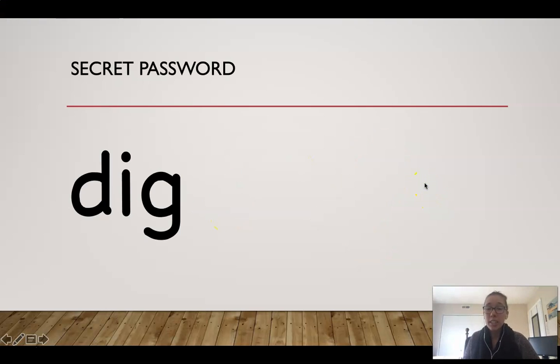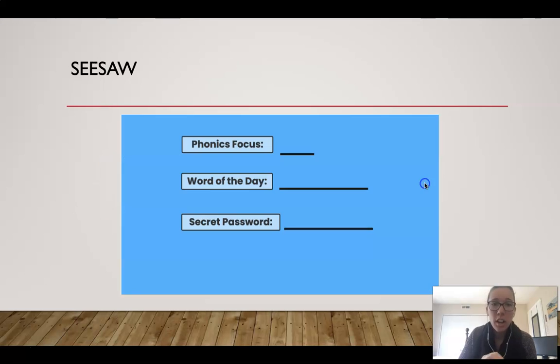All right, friends, so our secret password today, you're going to need this for your seesaw assignment. Your secret password today is dig. Remember, our phonics focus was the letter D. Our word of the day was as, and our secret password is dig. You'll need to put all that information on the first page of your seesaw assignment. It'll look like this. So again, phonics focus was D, word of the day was as, and secret password is dig. Let's talk about the rest of your seesaw assignment.